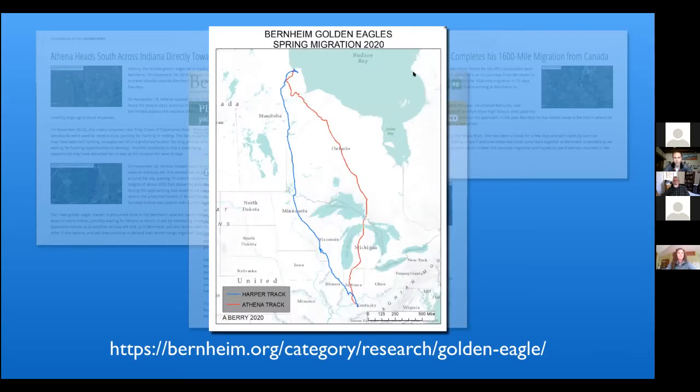In the spring, going back north, again, they left at different times, mid-March or so. They took almost the same path and arrived on their breeding grounds in April. They had both left in October. Athena, the female, October 9th. Harper, the male, October 14th. And Athena arrived on the wintering ground last week on November 9th. And Harper, who's always a little delayed, he's been kind of in Wisconsin a little bit right now, and they're watching. If you go on that website, you'll see a lot of information.